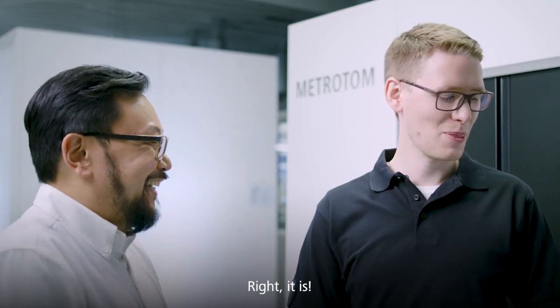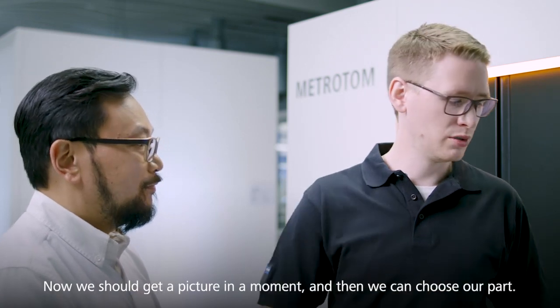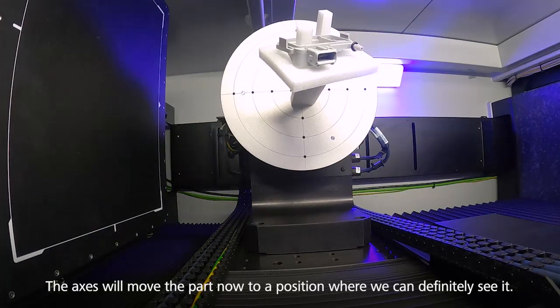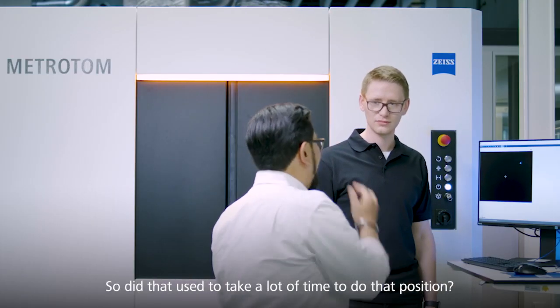Right, it is. Okay, so the light, you see, the light is turning on. This means X-ray is on. Now we should get a picture in a moment, and then we can choose our part. The axis will move the part now to a position where we can definitely see it, and then with a little bit of manual influence, we can center it really nicely. Perfect, perfect. Again, down to one button push.